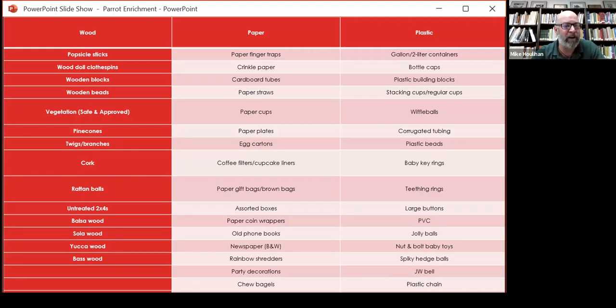We've actually found that some of the items that are made for larger chewing mammals work well for bigger parrot species as well, just because they're harder to destroy and harder to take off in small pieces, and that's something you want to avoid. But other things like paper and wood can usually stay a little while longer, as long as it's not in there for too long and rots or anything like that.